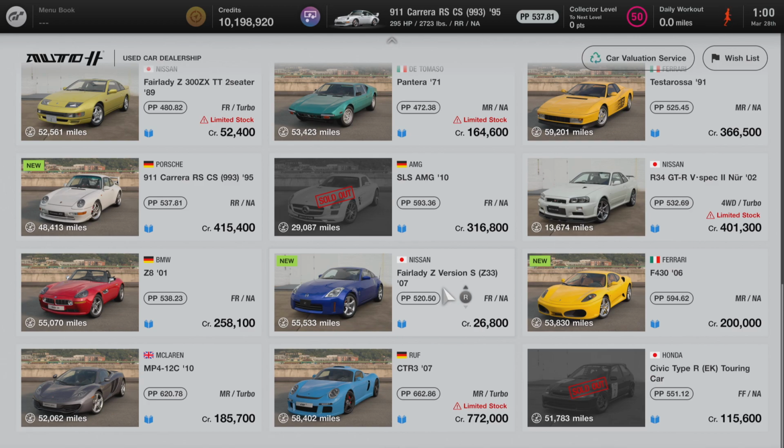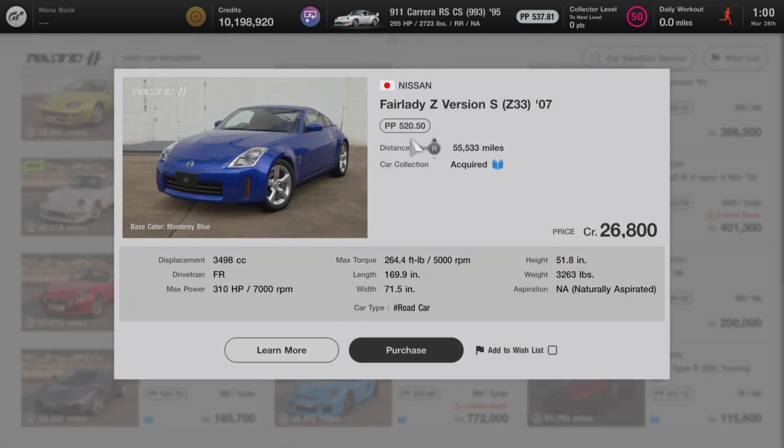The second way you can acquire this car is through Brand Central at the Nissan dealership. That will be for a slightly higher cost, and we're going to go there after we're done here at the used car dealer, and I'll show you what the price is as well as some more information. And the third and final way that you can acquire this car is by completing the Gran Turismo Cafe menu book number 18, which is Nissan Sports Cars. And if you do that, you'll get the car for free and you won't have to worry about paying for it. Alright, I'm going to click on this car and we'll get started by going over some of its specs.